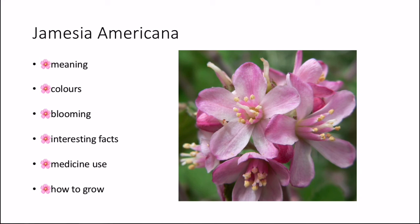Some interesting facts about the Jamesia Americana is that it belongs to the hydrangea family. It has 5 petals. Its flowers grow in small clusters. They're used as herbs. It is in the family Hydrangeaceae. The Jamesia Americana in appearance is a bushy shrub. It's 2 meters tall, between 5 feet to 6 feet, and its flowers have a slight fragrance.